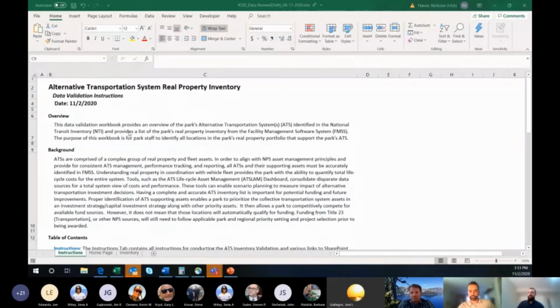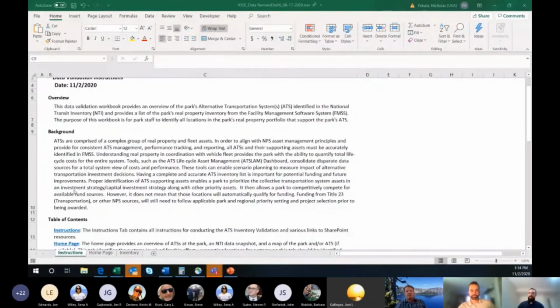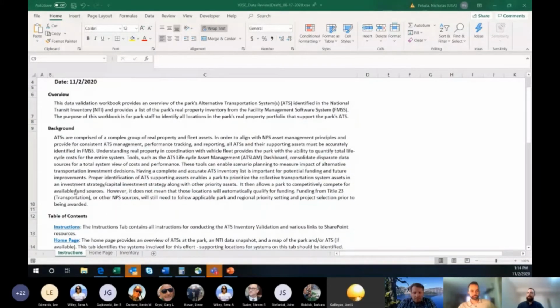As Andrew mentioned, this is the workbook that you'll open up from that SharePoint site that Andrew had up on his screen. So I'll skip quickly through the overview and background as Andrew already touched on those points. Basically, this is just providing the park with a quick overview and background of what we're trying to accomplish here.